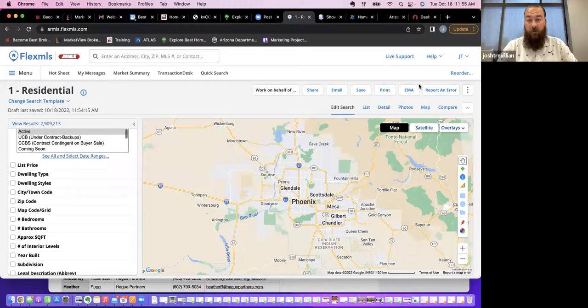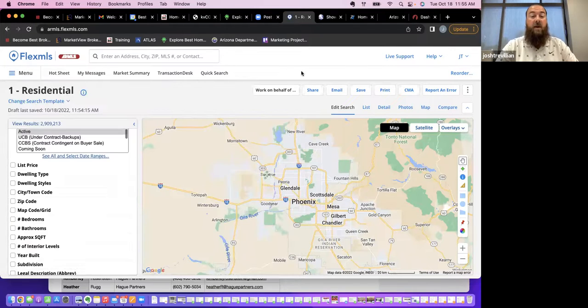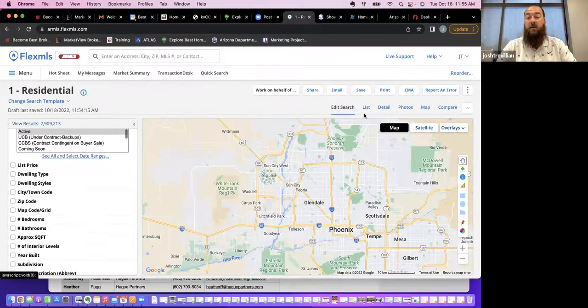Okay. So that pretty much wraps up MLS. That pretty much shows you everything that you can do with the MLS. Just to recap, if you have your search criteria all done, you can come right over here and you can save your search. You can email your search. You can share your search. You can print. So if you have an open house and let's just say that you picked one of your homes here, then you can come right up here to print and that's going to print.